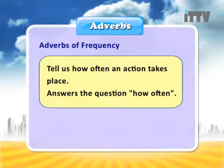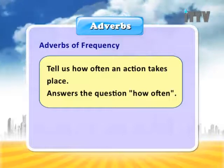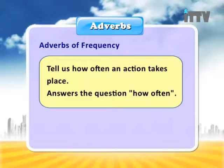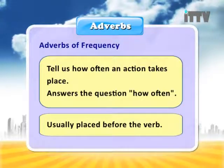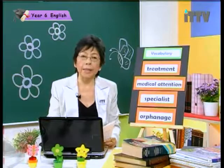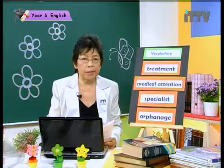Adverbs of frequency tell us how often an action takes place. It also answers the question, how often? Adverbs of frequency are usually placed before the verb. Let's take a look at some examples of sentences which use adverbs of frequency.